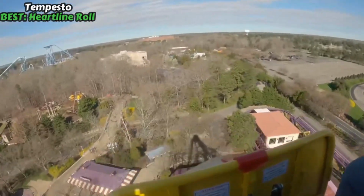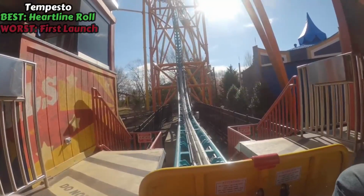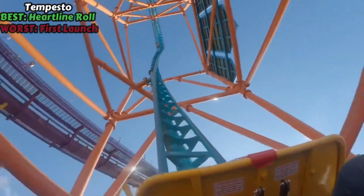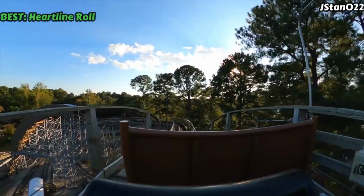It has some stellar hang time, and unlike the drop, the comfort collars do not ruin the moment. The worst element on Tempesto is a pretty easy pick. The first launch on this ride isn't forceful at all, and even though it brings you from a standstill to having momentum, there isn't a lot of punch on it. It's just to get the train up to speed for the rest of the swing launch portion.